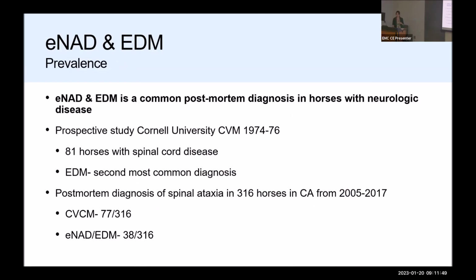The answer seems that it's actually fairly common, but you have to look for it. So currently, we can only give a definitive diagnosis of ENAD and EDM on post-mortem exam with a pathologist who takes care to take sections from the affected areas. And as I said earlier in the presentation, this disease was first described by Mayhew and De La Junta in the 70s. They organized a prospective study at Cornell University and performed necropsies on 81 horses that were diagnosed with spinal cord disease, and found that EDM was actually the second most common diagnosis.